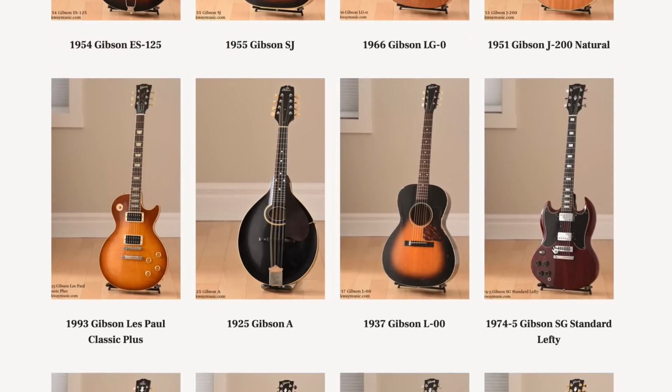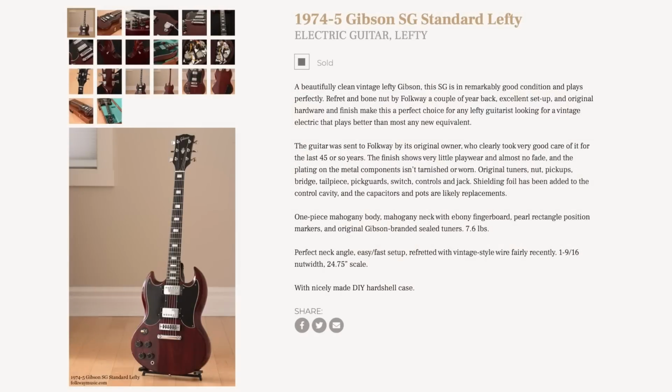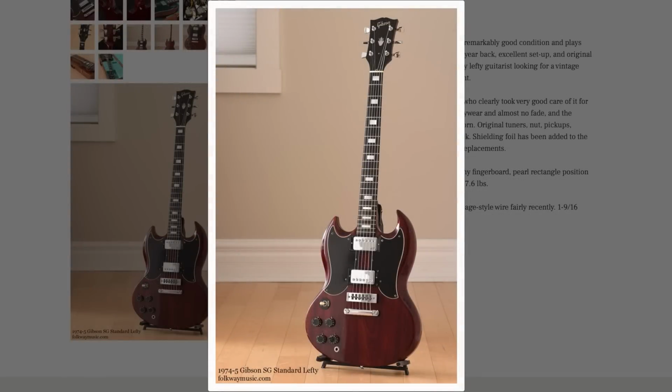What's going on here? Double pickguard SGs. You either love these things or you don't. What makes this even more insane is it's actually a lefty. Like, did you notice that? I sure didn't. I just thought it was somebody that did the lefty.